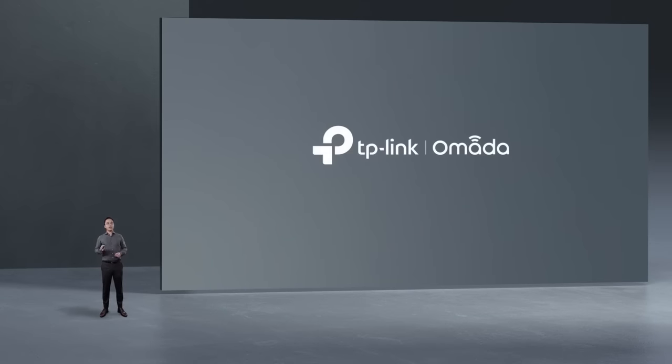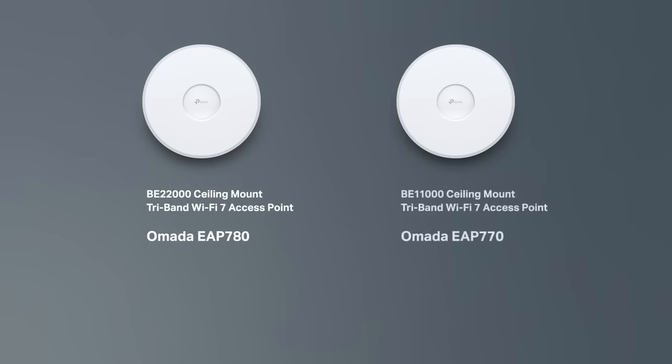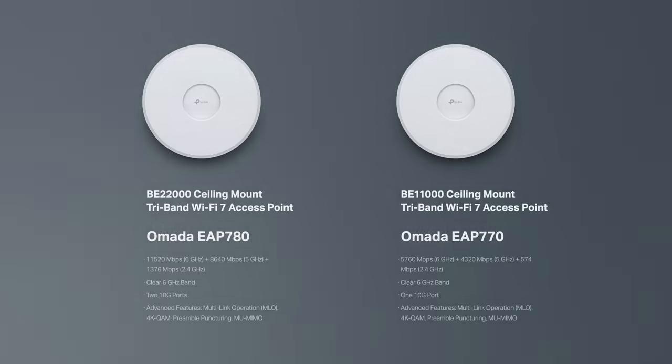We're also committed to providing professional Omada solution for SMB and enterprise clients. Based on Wi-Fi 7, we're introducing the new Omada EAP780 and EAP770 to better meet the high demands of business clients for network equipment stability, reliability, and security.